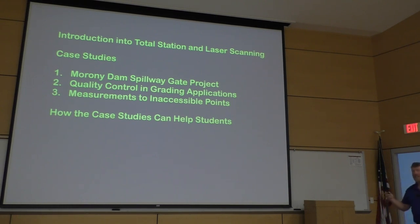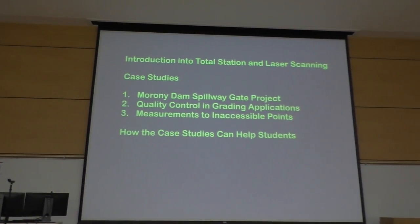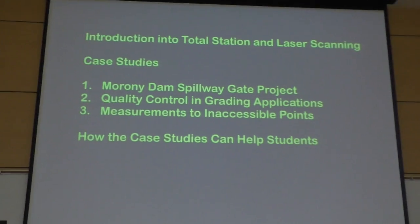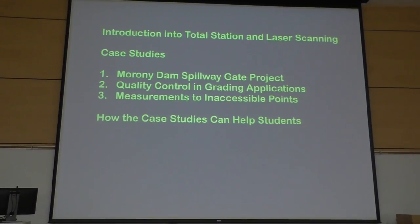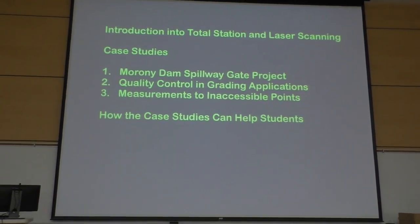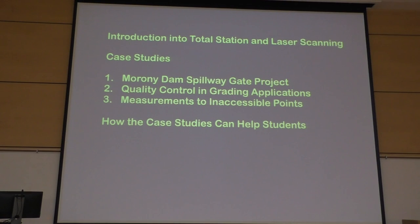So what I'm going to talk about today, like I said, is a few case studies. One is the Moroni Dam Spillway Gate Project. One is for quality control and grading applications in establishing slopes, and then measurements really with inaccessible points, which are difficult to measure with conventional survey methods. And then at the end, I have a couple slides on how they might help students as they're learning about these case studies.